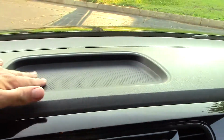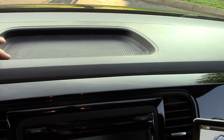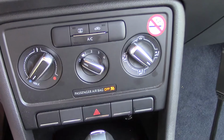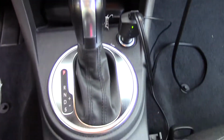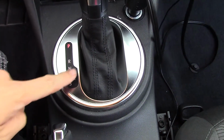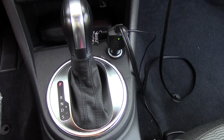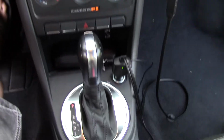A little bit of a storage space up top here. It's rubbery. Things won't slide easily. Here's some of your controls. You have the manual shift mode. This is the 6-speed automatic transmission. So you can shift it, but it's really not that exciting.